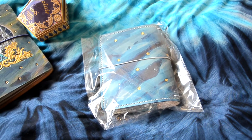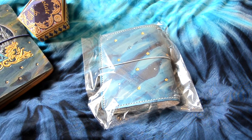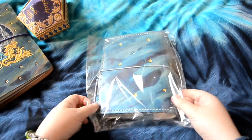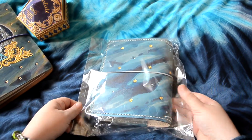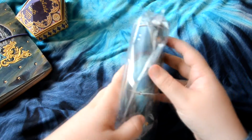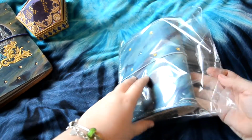Really sorry if the angle has changed. I've just had to close the window because there's a lot of noise outside and I didn't want that to distract you guys. So here it is, and it's arrived in this plastic bag. I'll just take the plastic wrapping off and I want to talk to you guys about how much it cost and things like that.